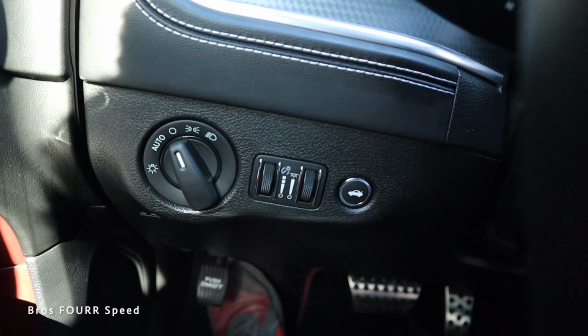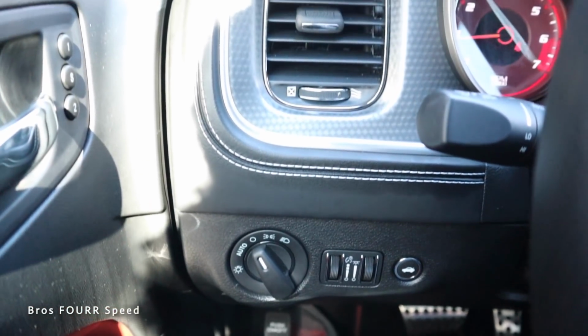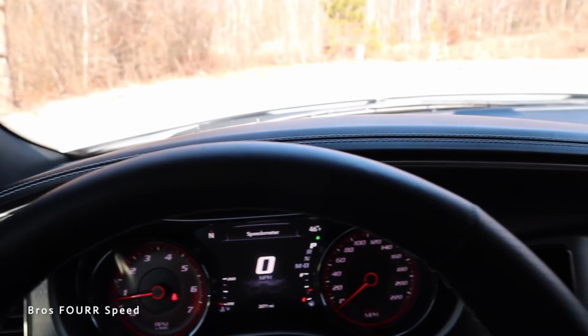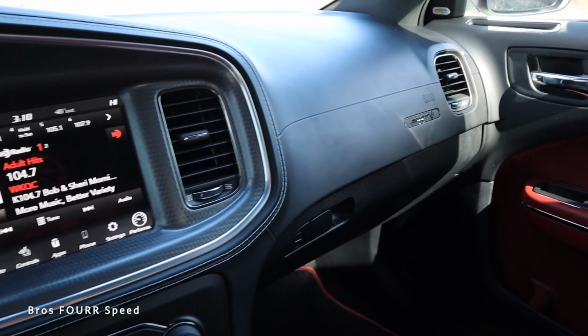On the left of the steering wheel now, we have all the headlight controls, as well as a trunk button and interior lighting. And then we get some cool metal look for this plastic trim around the gauges and the air vent. Black leather along the dash with some more of the white stitching. And then all black trim over on this far right side.